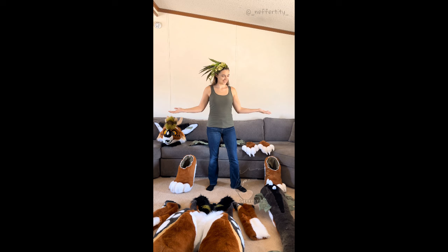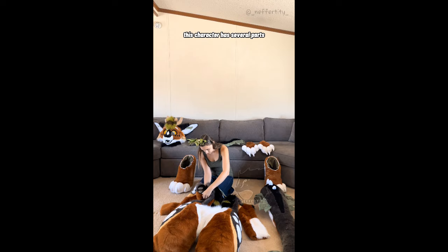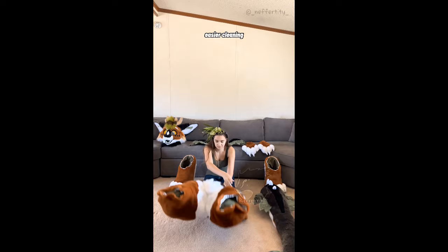Today I'm going to be doing a suit-up and assembly for this fursuit commission that I did. This character has several parts that zip off of the body for both easier transport, easier cleaning, and so that the client can actually partial with it.